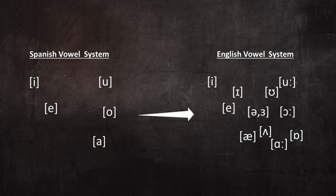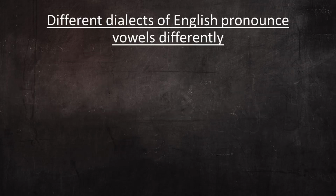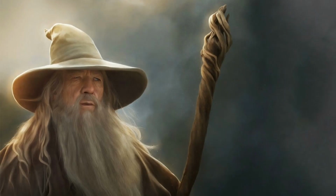Okay, so why is it a problem if we English speakers pronounce Spanish vowels the way we pronounce English vowels? It may not occur to us that it's that big of a deal because we're accustomed to different dialects of English pronouncing English vowels very differently, and we don't even notice or care. Consider some example words pronounced first with a standard American accent, and then the way all British people sound in my head.